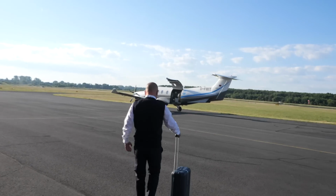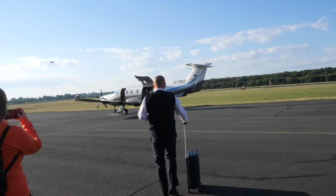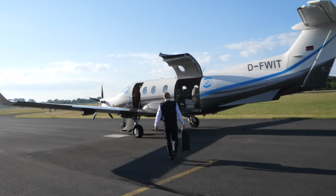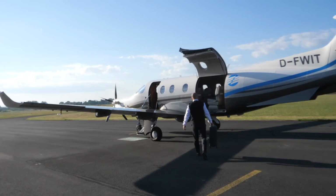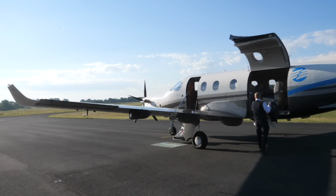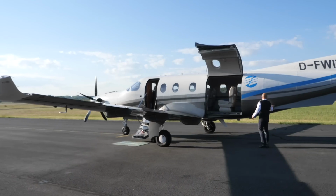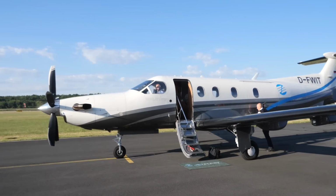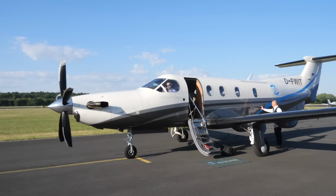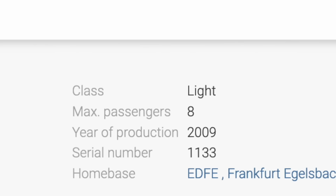Alright, so we have finally arrived at our ride for today. This is a PC-12 from Pilatus, a Swiss plane. This exact model is a 2009 NG variant. There are several reasons why this travel agency chooses to fly the PC-12, and it's connected to this whole cheap private jet travel thing. While this plane is cheap to operate, this is a single turboprop engine plane, which is really cheap to operate for having 8 seats.